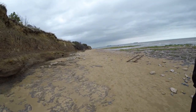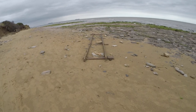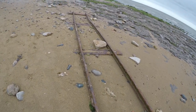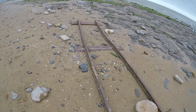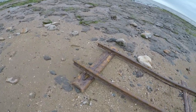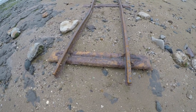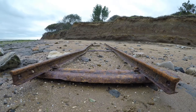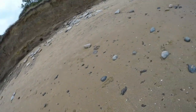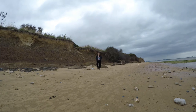What's that, a train track? What's that? It's like a train track. That looks like a train track to me. That is a train track. No, it's a train track, 100%. See, that's where the tracks join. That's 100% train track. Yeah.